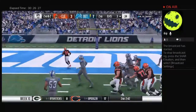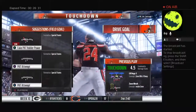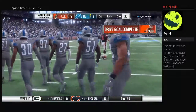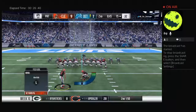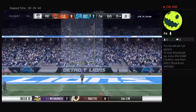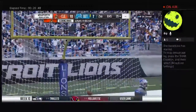This is Howard on second down. And he's in. Touchdown, Browns. Jordan Howard, his 4th touchdown on the year. And the Browns are able to cash in for 6. And it's through, and that makes the lead 10-7.